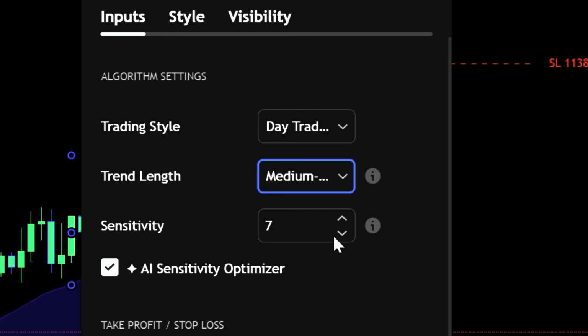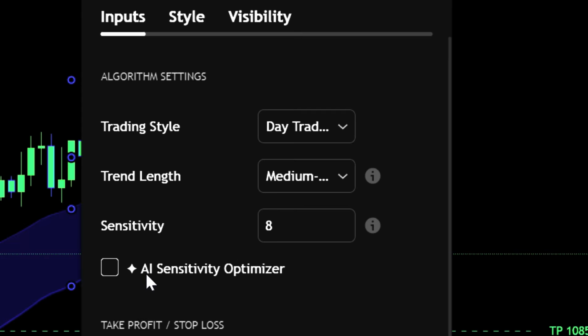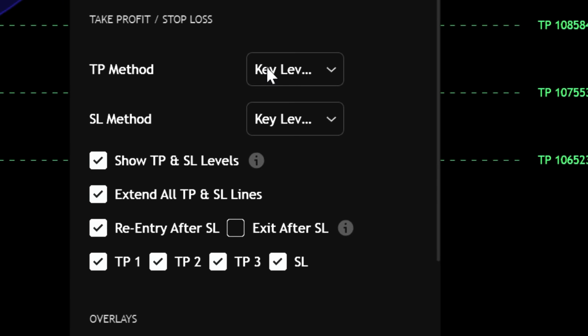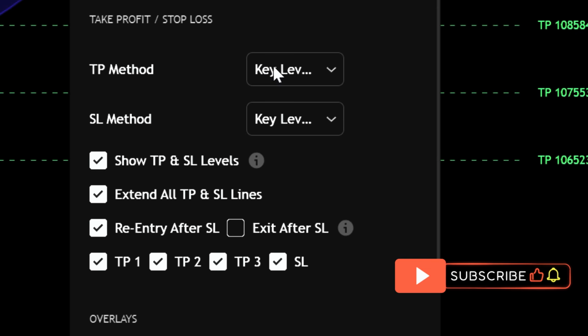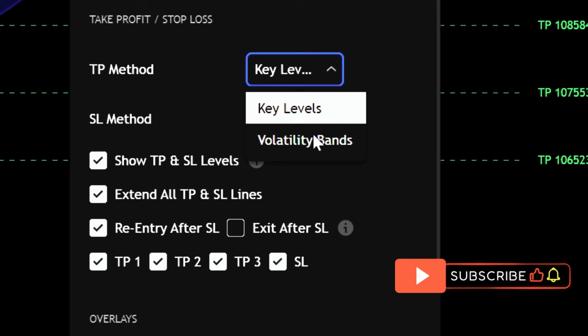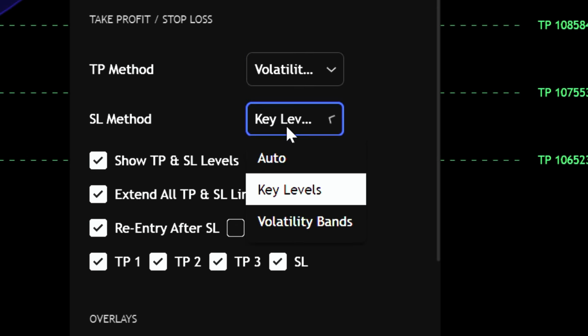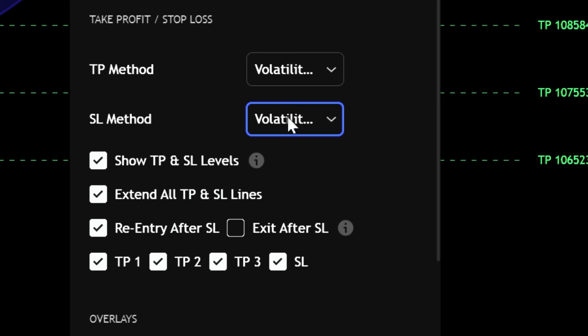But here's what we're gonna change. Find the sensitivity and bump that up to 8. Then, right below it, you're seeing the AI sensitivity option. Go ahead and disable that one. We don't need it for this setup. Next, for the TP method, that's your take profit method, change that to volatility bands. And do the exact same thing for the SL method, which is your stop loss method. Switch that over to volatility bands too. This is gonna help us set some real smart targets and stops.